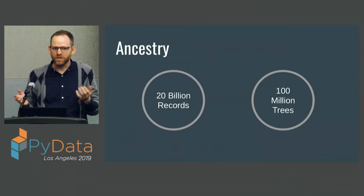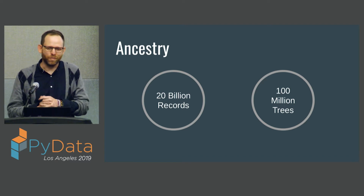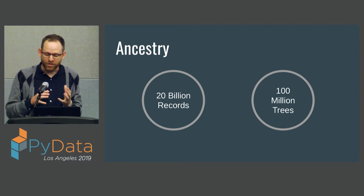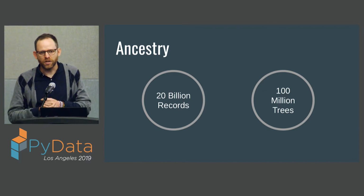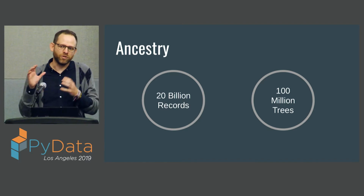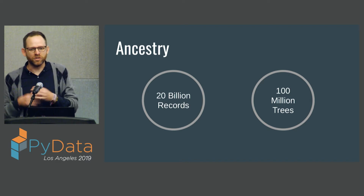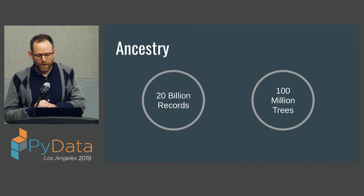So Ancestry.com is a family history website. They collect genealogical records from a bunch of different sources, like census records or military records or immigration records, put them in a big database, and then our users are allowed to search those records to construct family trees. So we have over 20 billion of those genealogical records for people to search, and our users have then taken those to create over 100 million family trees on our website.